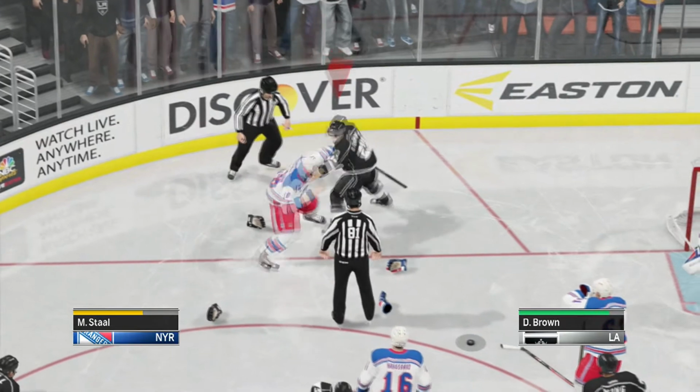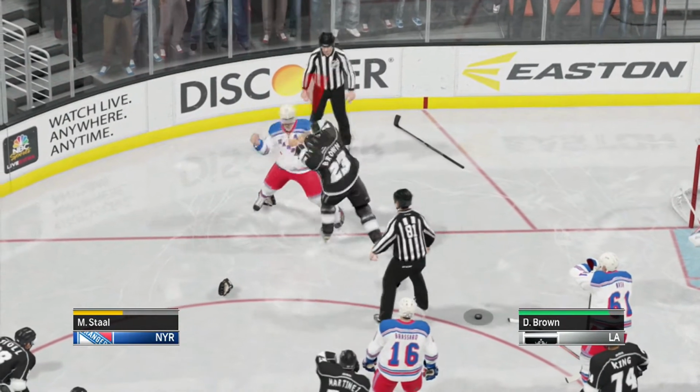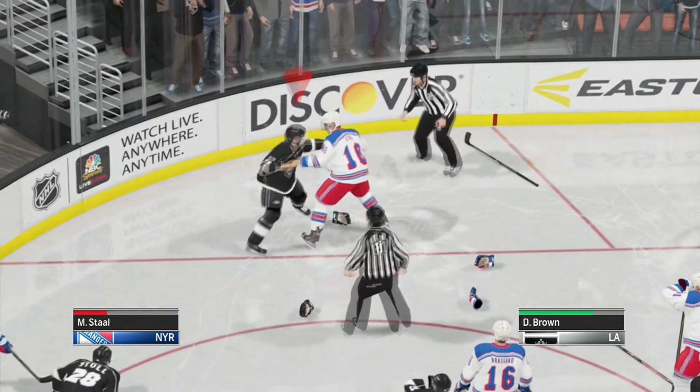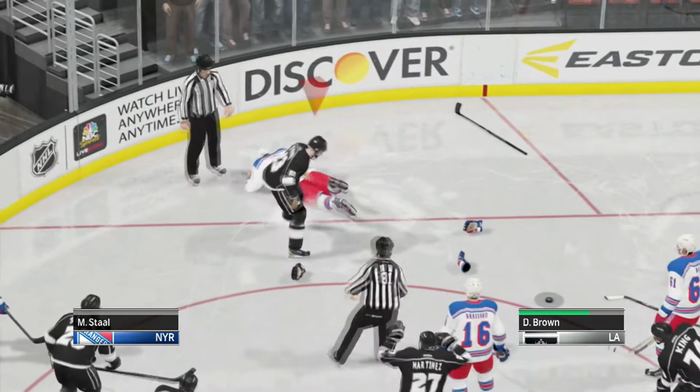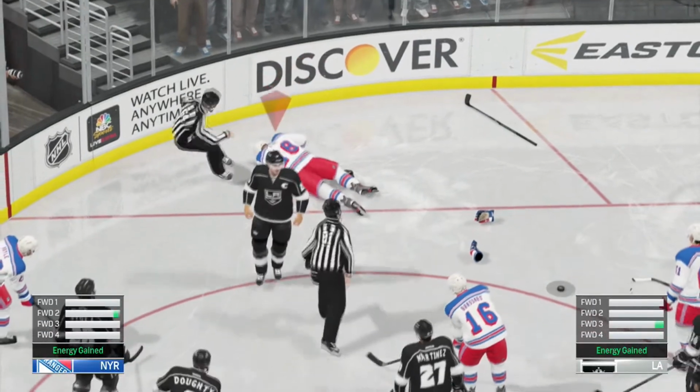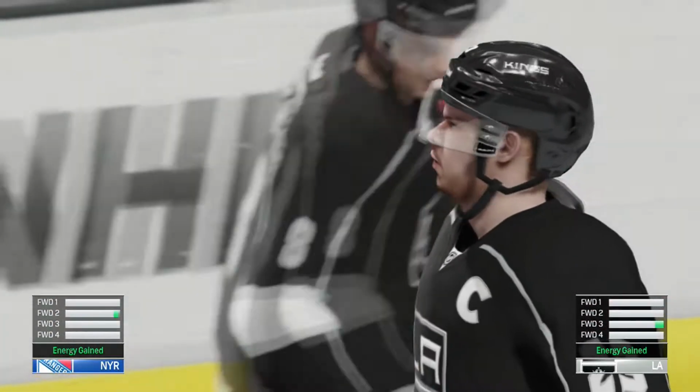Here you're seeing a fight that I actually get into, so yes, fighting is back. It is hockey. Fighting is a necessity. You hit triangle to engage in a battle. It controls just like in the past. Right thumbstick is punches. Right trigger is the ability to hold or grab somebody.